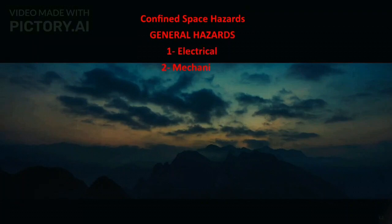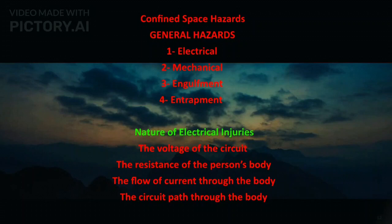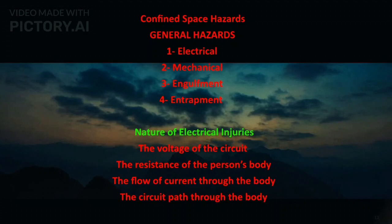Confined space hazards. General hazards: 1. Electrical, 2. Mechanical, 3. Engulfment, 4. Entrapment. Nature of electrical injuries: the voltage of the circuit, the resistance of the person's body, the flow of current through the body, and the circuit path through the body.